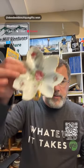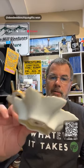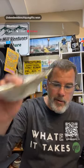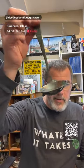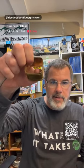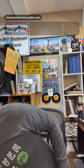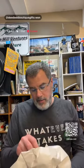Here's a Lefton little trinket dish shaped like a leaf, and then it's got a rose on it. Here's a ladle. And a little bell. And then some more of these napkin rings, just brass napkin rings. So we had a lot of napkin rings. Let's see what's in here.